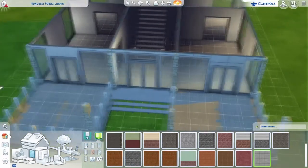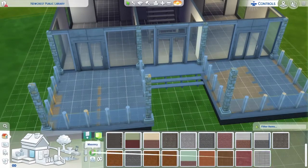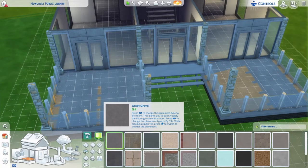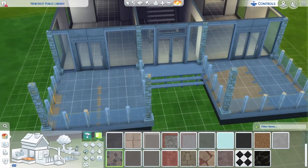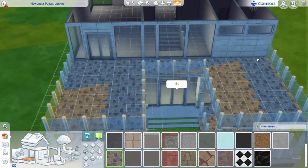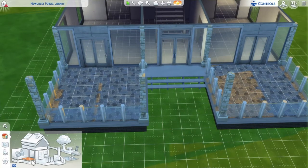So this library in Newcrest is completely different. Obviously, Newcrest, I want to make it different from the rest of the worlds, because otherwise, what's the point? So I've decided to give Newcrest a modern, rich type vibe, and obviously if I do build lots from series or from movies, it will add some celebrities, I guess, to this area.